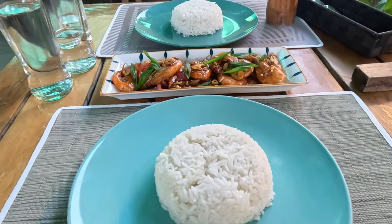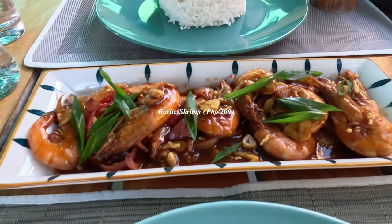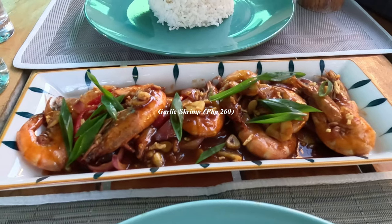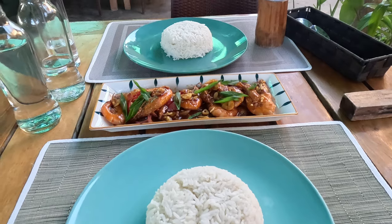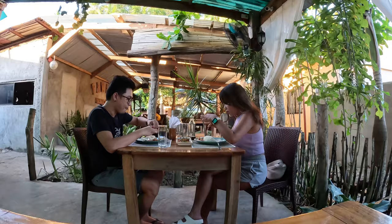Here's our food here at PreM. So we only ordered the garlic shrimp. So this is worth 260 pesos ata guys. So good for sharing naman na. So isang ulam lang yung kinuha namin. So yeah, early dinner na namin to kasi it's already 5 past 5 in the afternoon. So yeah guys, let's eat!